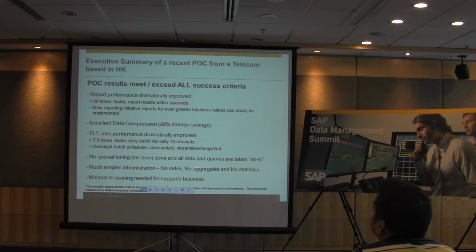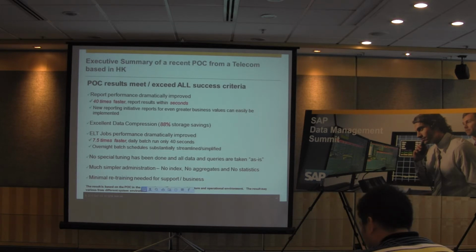We will not massage the data. We will not do the transformation. We will not do the pre-calculation. We will not do the aggregation. It just stays there. Why? Because IQ is a column database. I don't know if you understand the column database. With a column database, you can retrieve what you want very quickly. Okay, does anybody understand the column database?